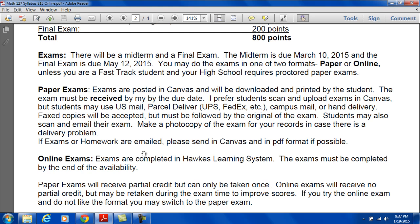You may do the exams in one of 2 formats, paper or online, unless you are a fast-track student and your high school requires proctored exams. So we do have that situation. One of the high schools does proctored exams for their students.